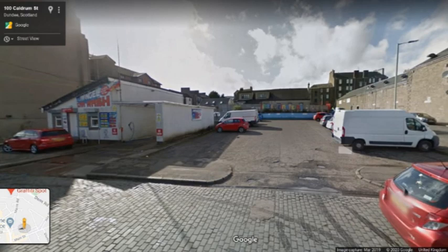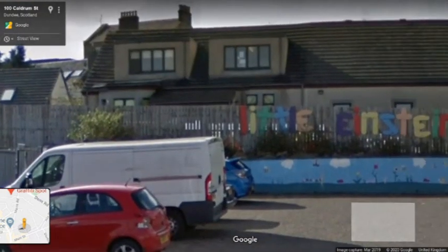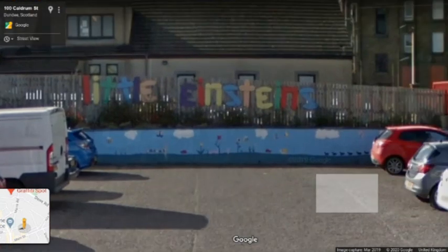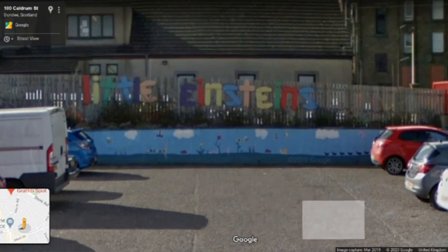Now, it's not going to let me drive in there, but let me just zoom in and you'll see a quite a fun little mural on this nursery here, little Einsteins, with all these little insects marching along. I don't know who did that, unfortunately, but it's rather sweet.